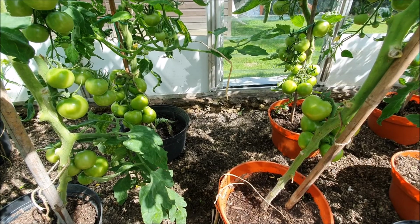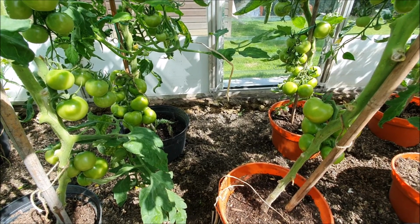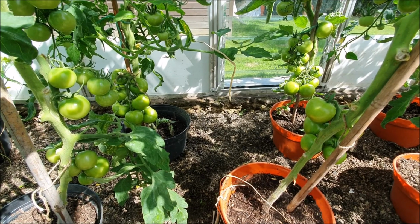But unfortunately no tomatoes ripening just yet. I'm sure it's going to happen very soon, and I've heard lots of people saying the same, that the tomatoes are slow ripening this year.